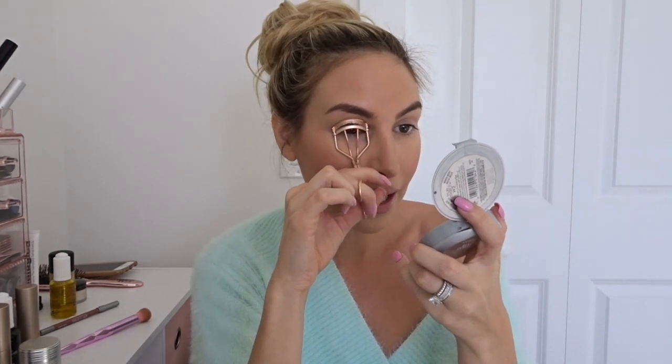Last step for me is lashes. I don't do any eyeshadow during the day. I just like to keep it super simple. Grab my eyelash curler. I used to never curl my lashes, and I have found it makes you look so much more awake, and it really completes the look.